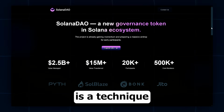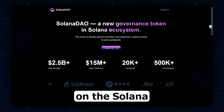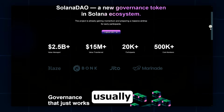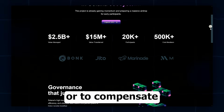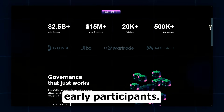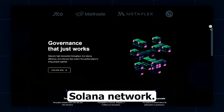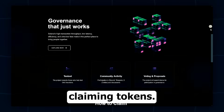Solana Airdrop is a technique applied by projects built on the Solana blockchain to allocate free tokens to users, usually as a promotional strategy or to compensate early participants. These giveaways can contribute to expanding the user base within the Solana network. Let's proceed to claiming tokens.